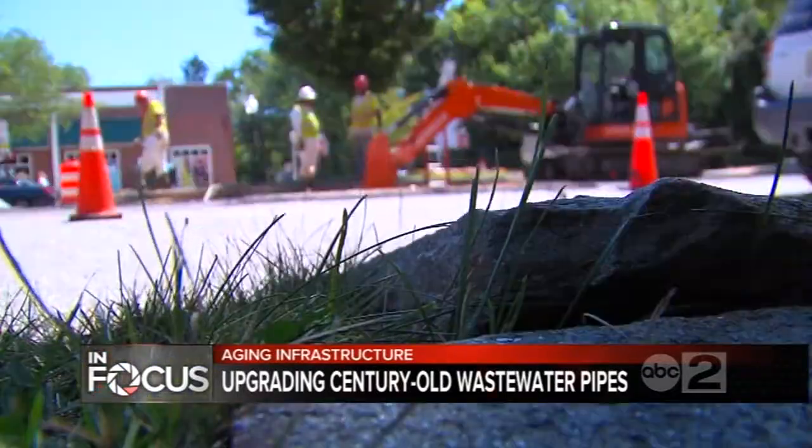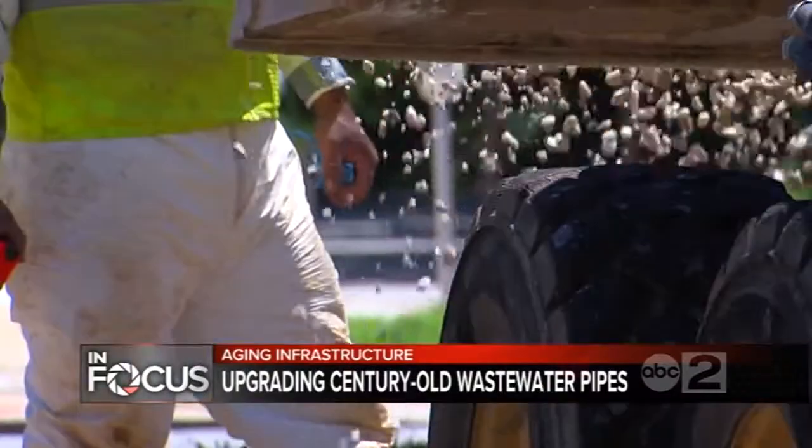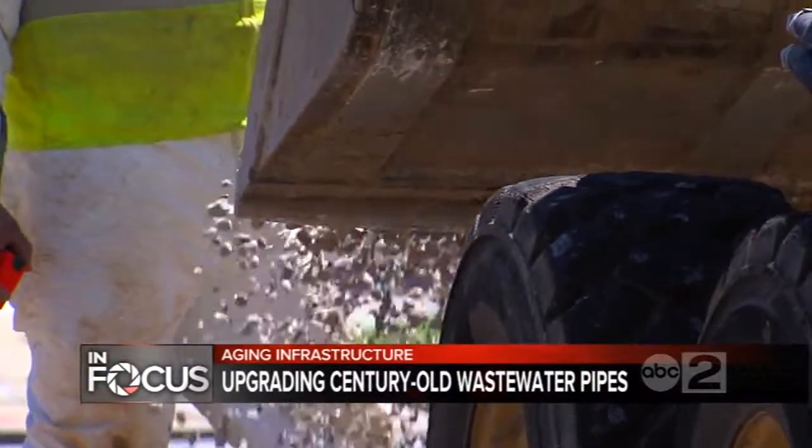Construction perhaps years overdue. Hindsight's always 20/20. An ounce of prevention is always easier than a pound of cure, and we're sort of in the pound of cure mode right now. A cure to a problem all too familiar in the city.